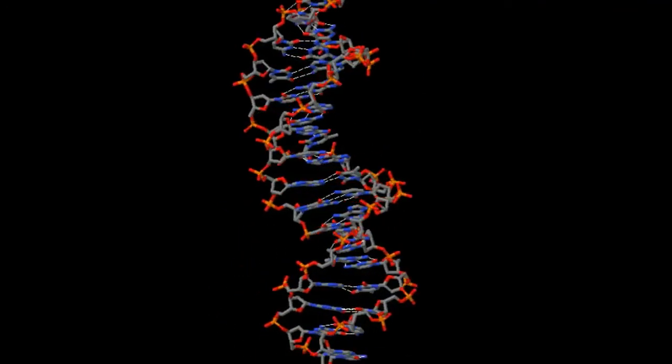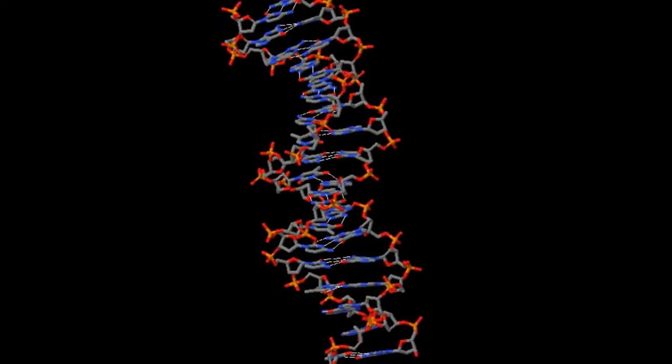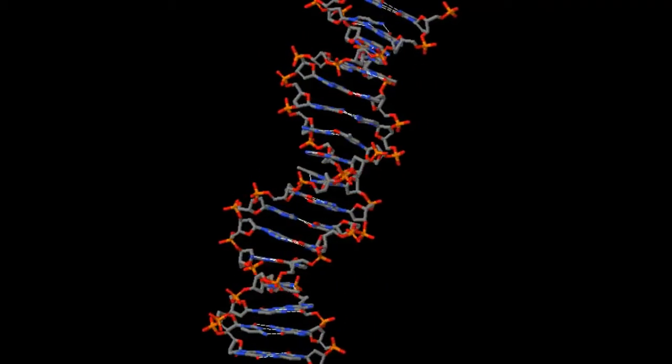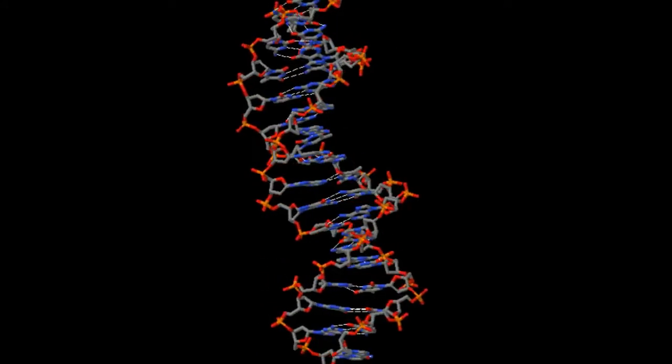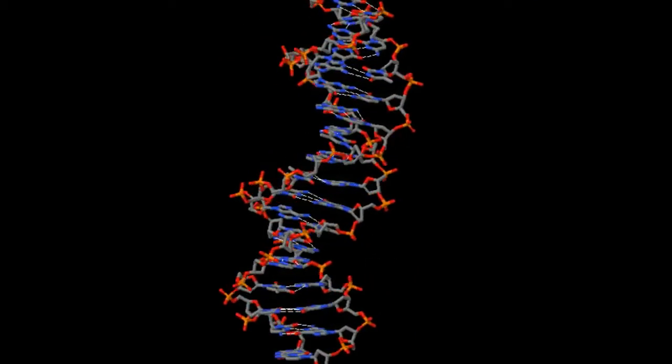And it's been incredibly influential, because it was solving this structure which first enabled people to understand how DNA functioned as a repository of genetic information. And that in turn led to the whole modern science of molecular biology. So it's a hugely important structure to know about.